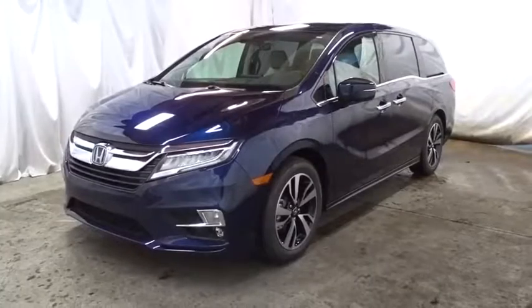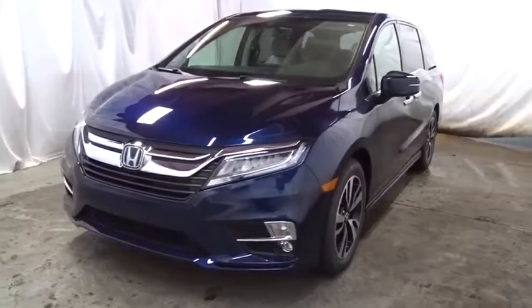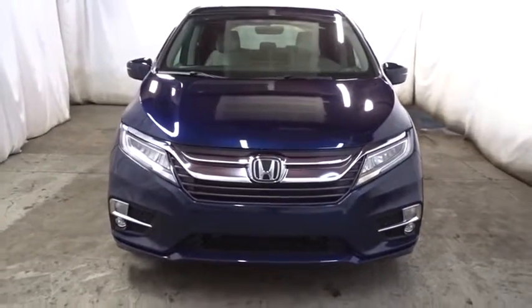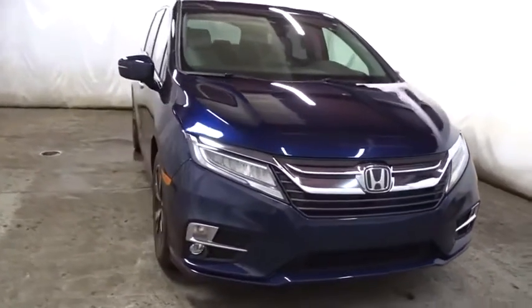Make a great choice today with the 2020 Honda Odyssey. The Honda Odyssey is a showcase of distinguished style, captivating technology, and advanced safety features. A must for all families. This vehicle has less than 100 miles.